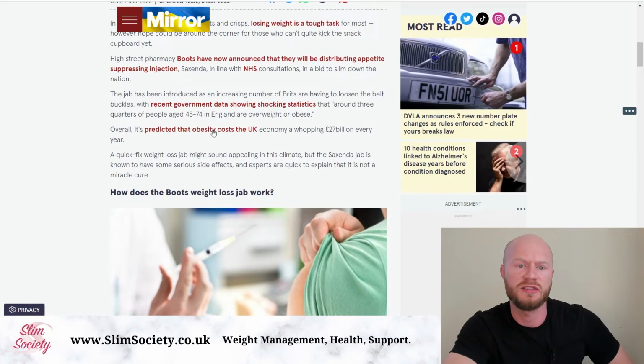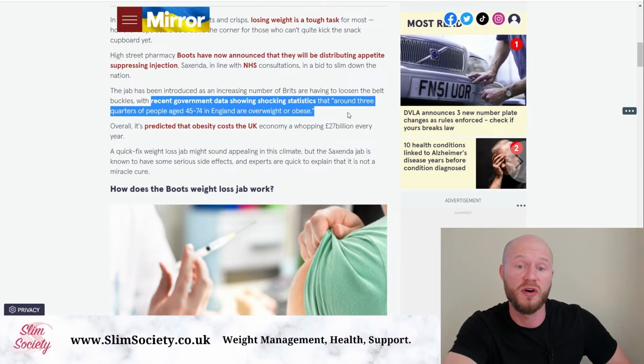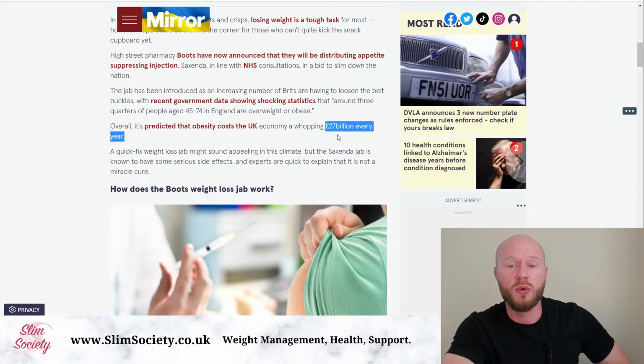Recent government data shows shocking statistics that around three-quarters of people aged 45 to 74 in England are overweight or obese. And this is costing the UK an approximate $27 billion every year. So how does the jab work?